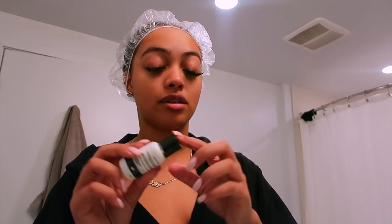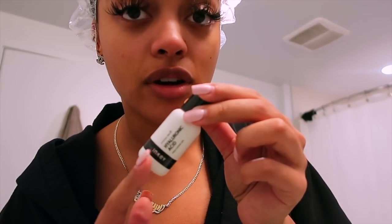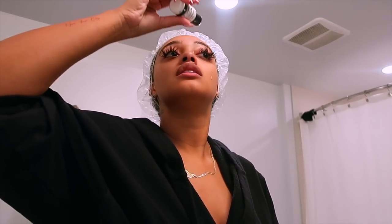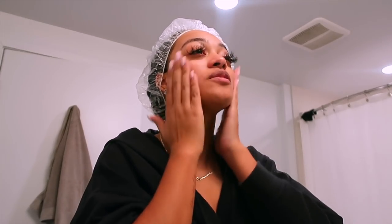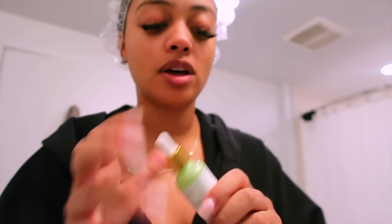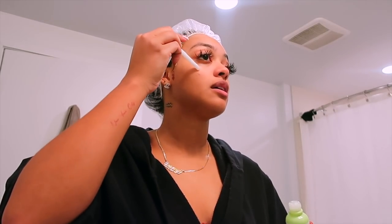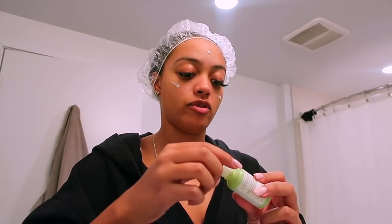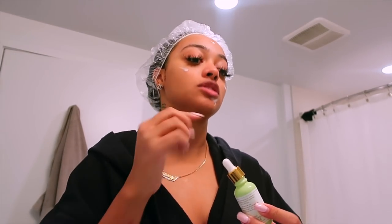Then I go on with my hyaluronic acid from The Inkey List. This is almost done, but I love hyaluronic acid. Really, really good stuff for hydration, moisture without making you oily. Then I go in with Pixie Beauty's Hydrating Milky Serum, and I apply this to my face. Another great serum for hydration and moisture without making you oily.